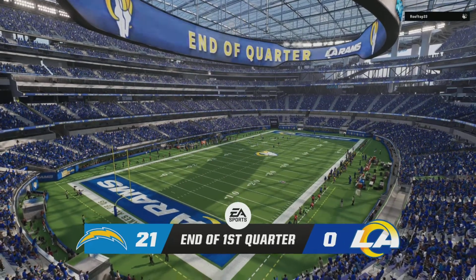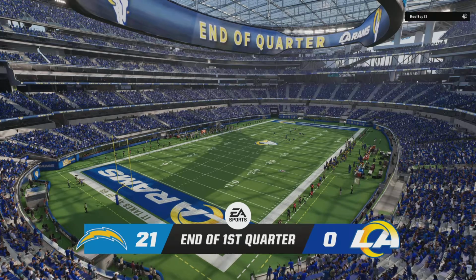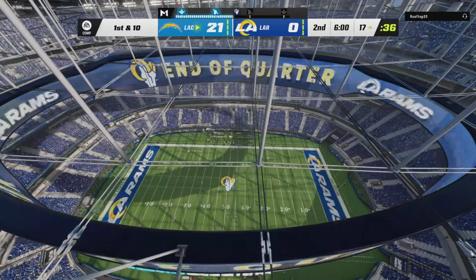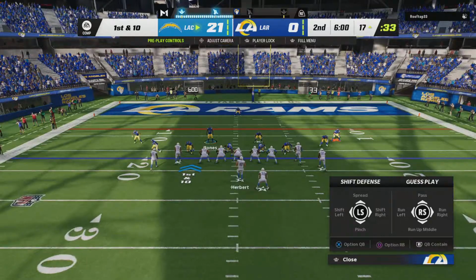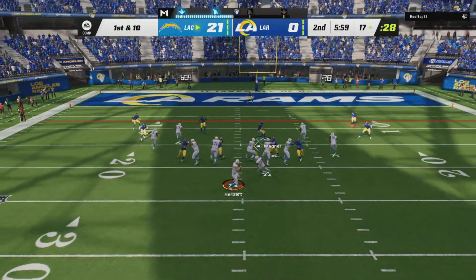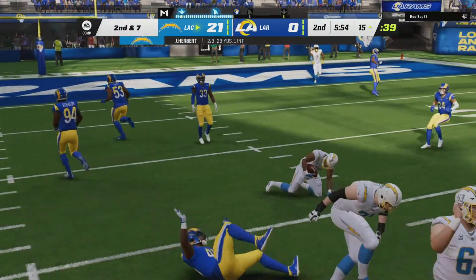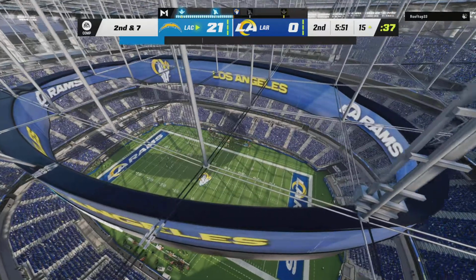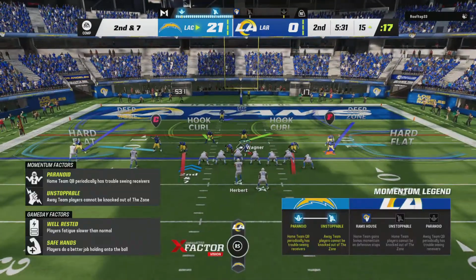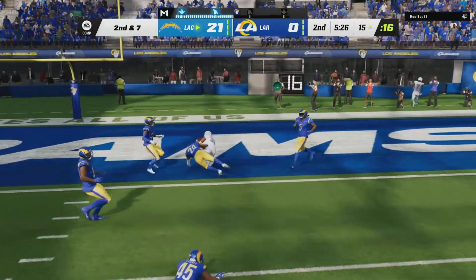Charger football to start quarter number 2 as they've got it with a 1st and 10. A shotgun snap for Herbert. He dumps it to Eckler underneath, and he'll be marked down right at the 15-yard line. 2nd down and 7. Here's Herbert. That's caught, and it's Eckler again.